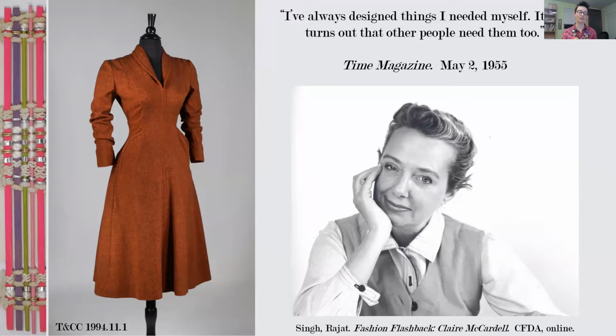McCardell designed clothes with a relaxed sensibility that were appropriate for a wide range of activities. Her clothes were focused on flexibility, practicality, and comfort. And I'll add to that list, affordability.